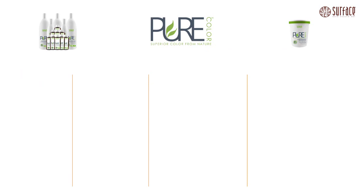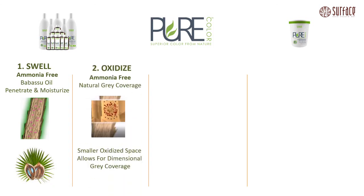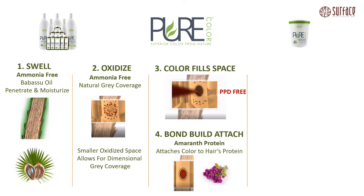Specifically with Pure Color, number one, Babassu oil helps penetrate and moisturize as the hair swells ammonia-free. Number two, ammonia-free oxidization maintains condition. Color fills the space and the color is also PPD-free. The bond-building attachment of color is so important when you're working ammonia-free.